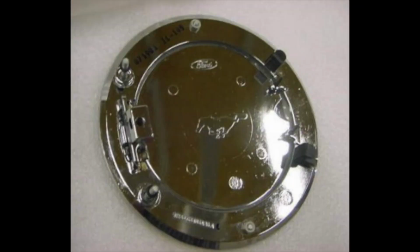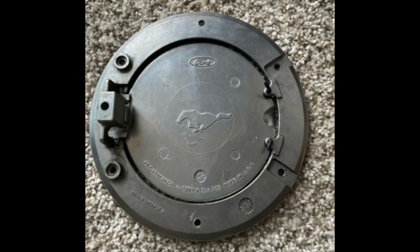I believe this is an actual true Bullitt fuel door because when you do look at the other ones that Ford sells, if you were to buy one in a catalog, it is not chrome on the back side. For example, here is a Ford OEM Bullitt reproduction, and this is one that you would buy in the Ford Racing catalog. My brother actually bought two of these once.